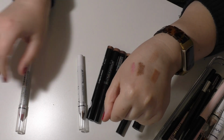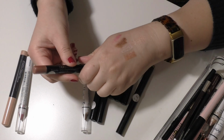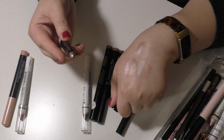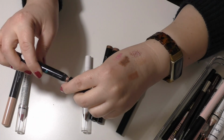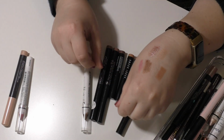We'll see. Then, okay, I do have this one from the Sephora collection, which is really pretty even just on its own. It's so creamy and has a bit of glitter to it. It's really beautiful. I love this one. Keep that.